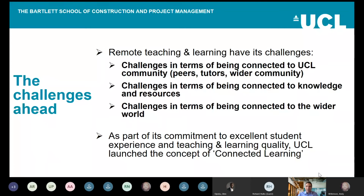And we are aiming to address the 3 main challenges by doing all these things, as you can see on the slide. One of these challenges is about being connected to the UCL community. Being part of a university is more than just studying a subject, and we understand that, and therefore we've been looking at ways we can increase the engagement between peers, between the tutors and students, as well as the wider community of UCL.